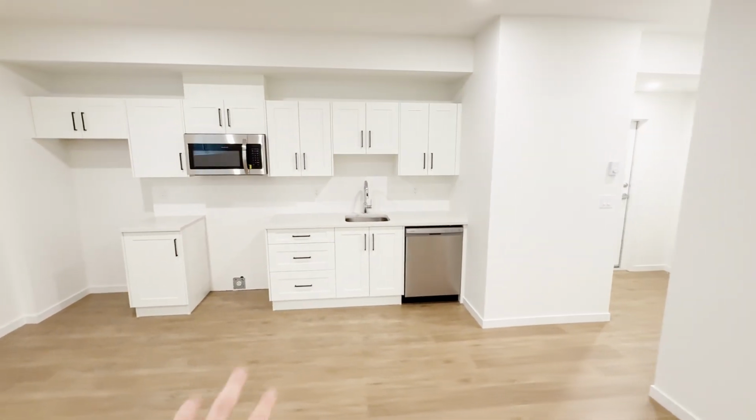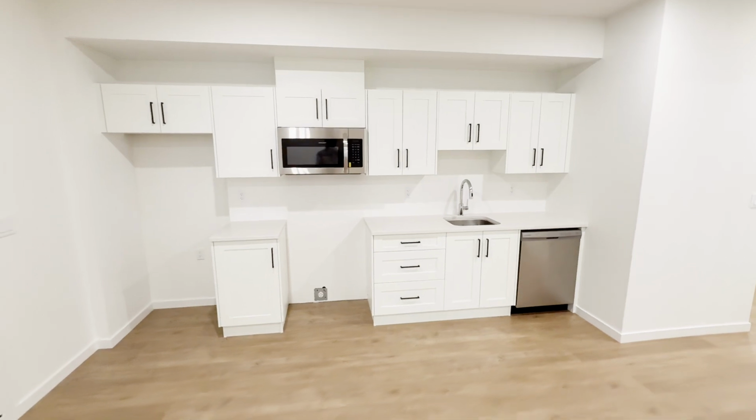And one thing that people are absolutely loving and excited about is the fact that they have legal suites in their basement. So whether it's 1 or 2 bedroom that you want to use to either help out with your mortgage or to just generate some rental income, they have the ability to do that.